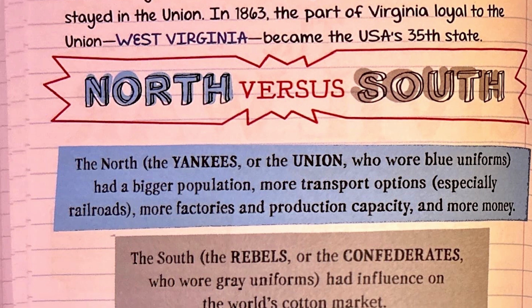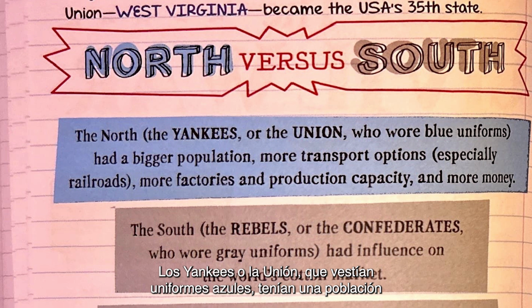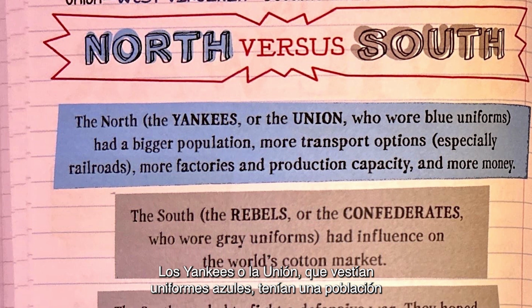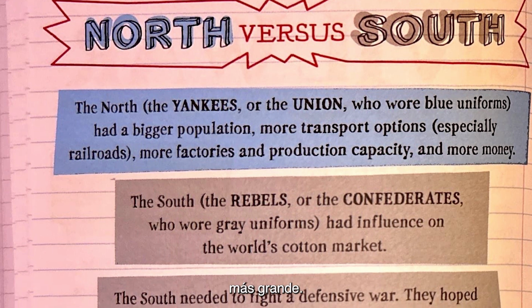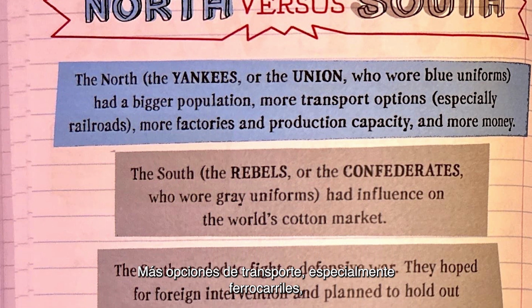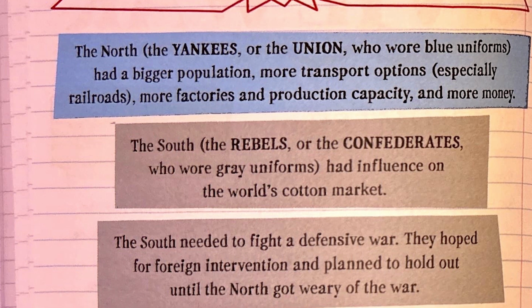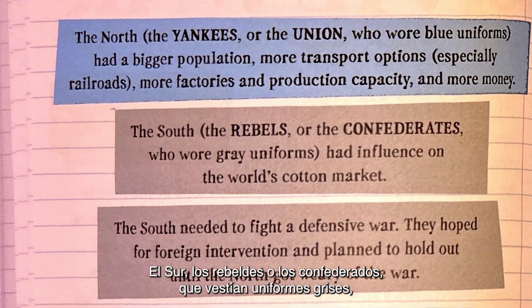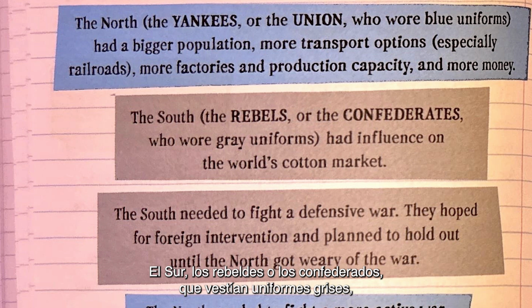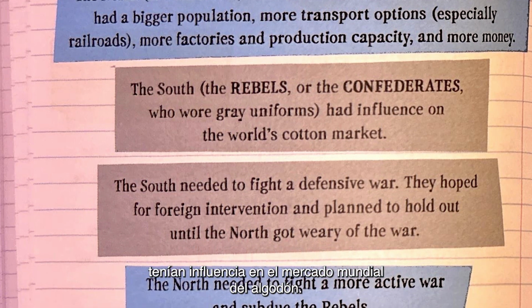North versus South. The North, the Yankees, or the Union, who wore blue uniforms, had a bigger population, more transport options, especially railroads, more factories and production capacity, and more money. The South, the rebels, or the Confederates, who wore gray uniforms, had influence on the world's cotton market.